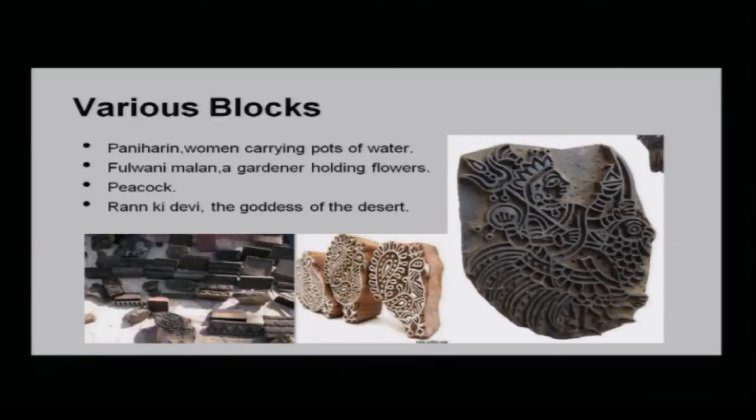With the help of these blocks, multiple paintings can be replicated in an easier and more modern fashion. There have been blocks for Paniharan women, Manan Peacock, and Nani Ki Devi. They have been blocks for several elements in the painting, and this basically eases the workload.